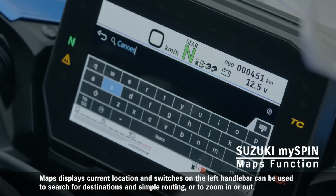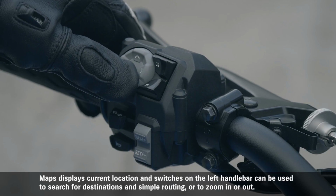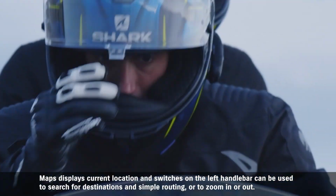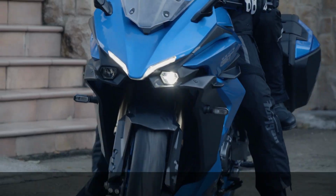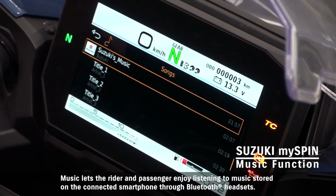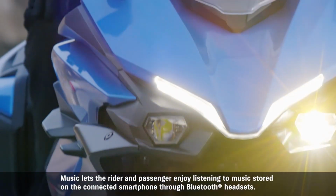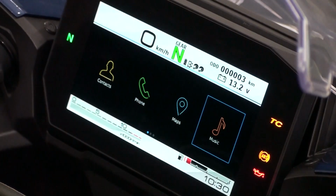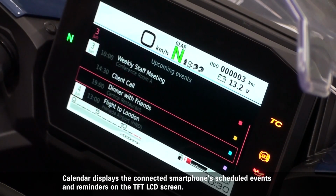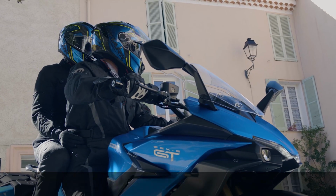Maps displays current location, and switches on the left handlebar can be used to search for destinations and simple routing, or to zoom in or out. Music lets the rider and passenger enjoy listening to music stored on the connected smartphone through Bluetooth headsets. Calendar displays the connected smartphone's scheduled events and reminders on the TFT LCD screen.